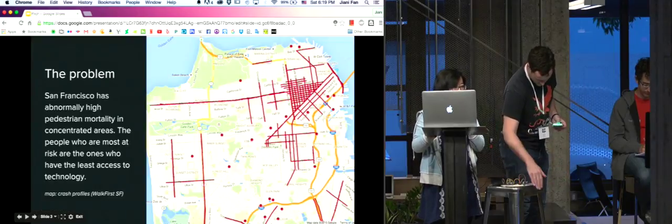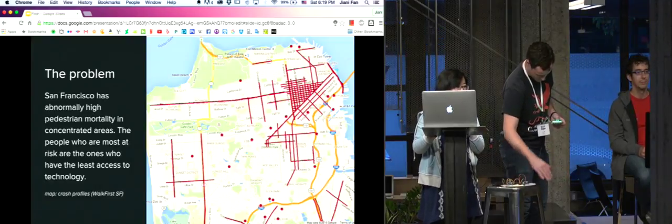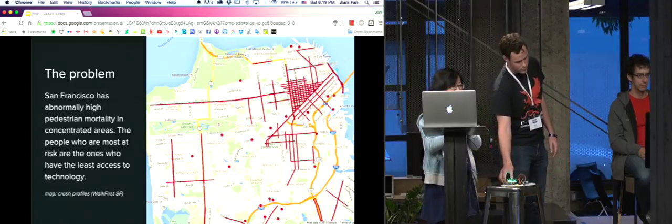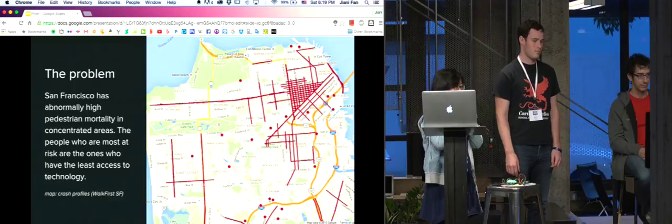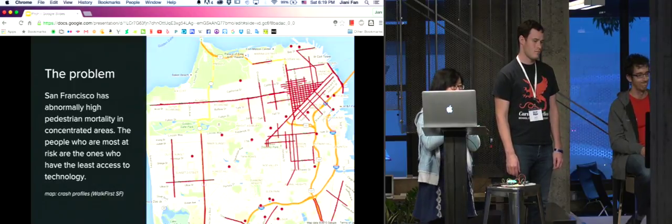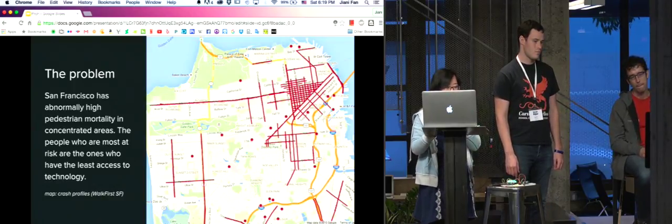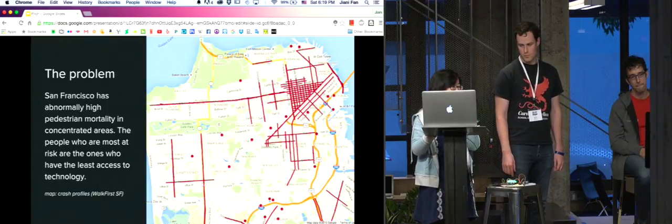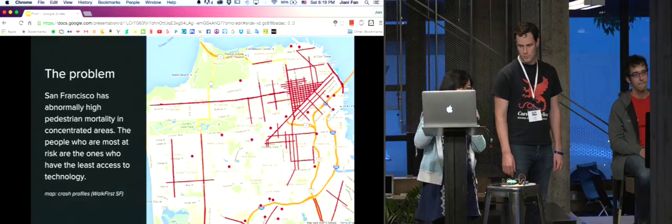Okay, so the gist of the problem is San Francisco has a really high pedestrian mortality in the cases of traffic accidents. 60% in San Francisco compared to 14% national average. I have to remember the numbers in my head now.